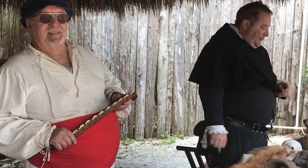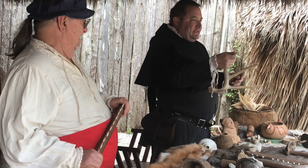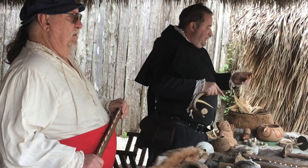Yeah. Plus, they could use the tines like this, the pressure flake, and make arrowheads. So they use the tines of deer antlers. They would cut off this tine here, or this antler here, and they would use it as a pressure flaker to make the sharper projectile.